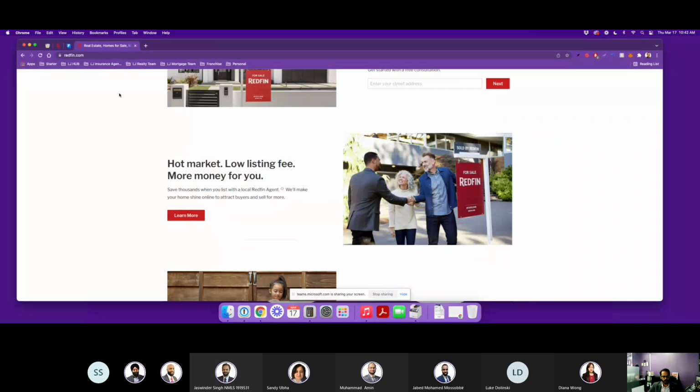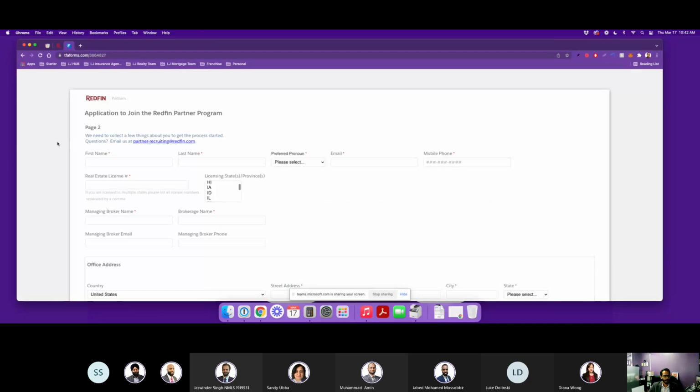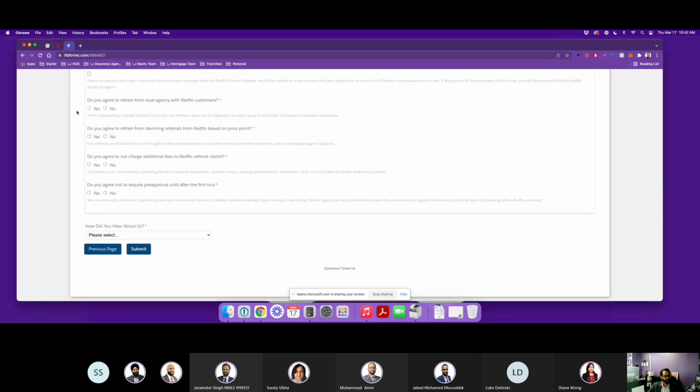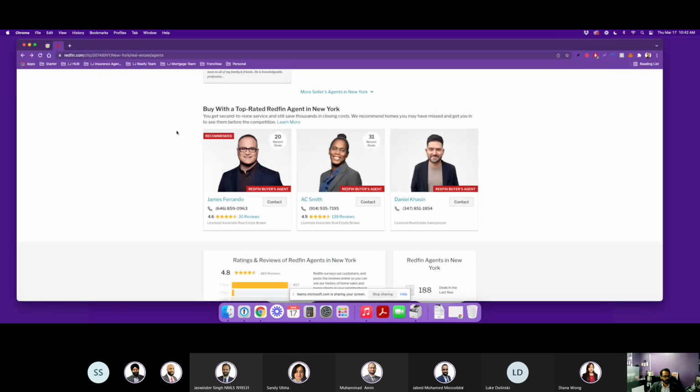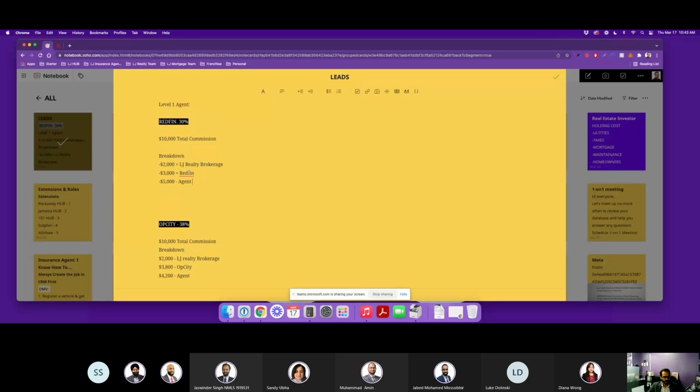So this we reviewed. We reviewed the application already. It's fairly simple. Like I said, the biggest thing is that five closings are required for Redfin, right? Questions, concerns?